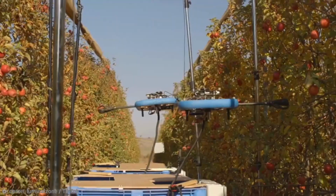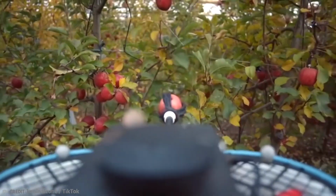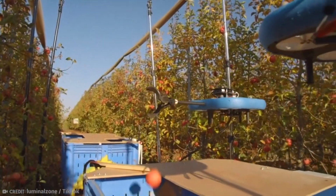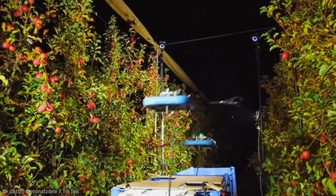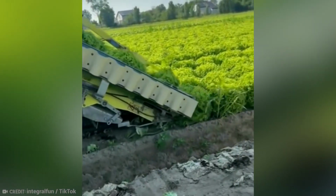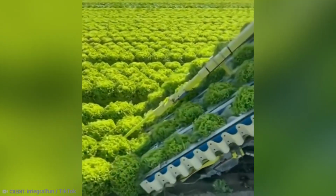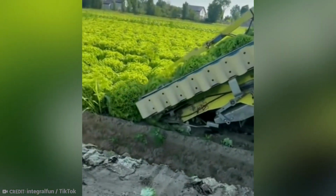How do you harvest your apples in an aesthetically pleasing way? With this impressive product of artificial intelligence that uses drones to grab your fruits off their trees and drop them in a ready basket. The precision of this machine in harvesting lettuce is not only a relief to farmers, but also a form of therapy for anyone who gets to watch this. Just look at how smoothly it's working.